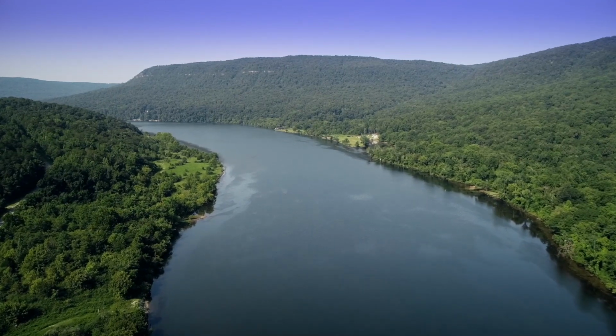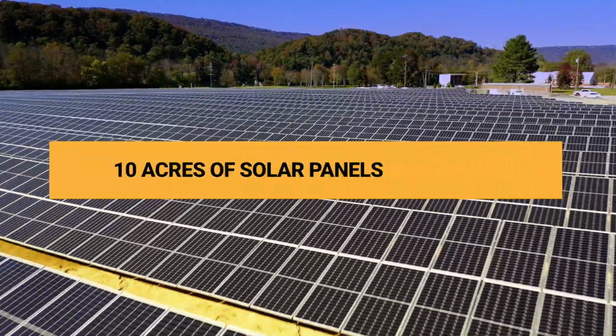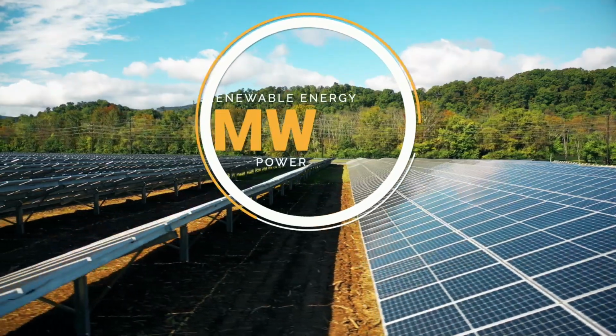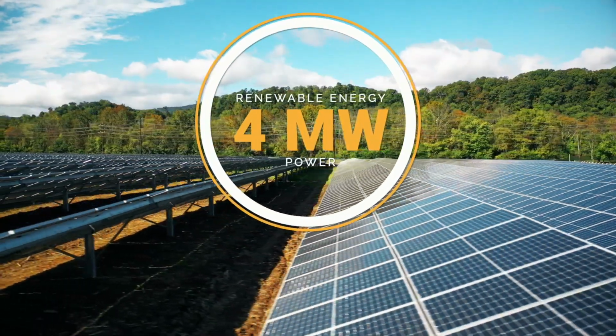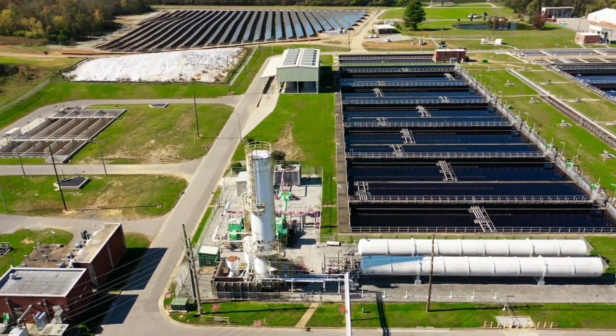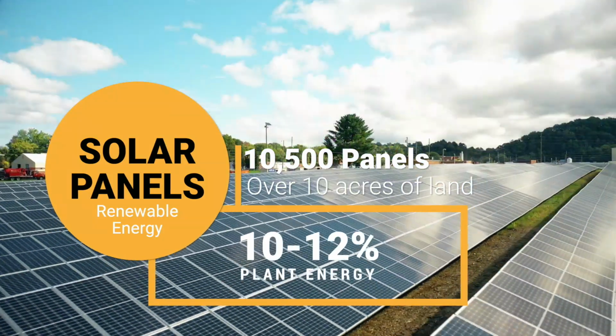The Clear Chattanooga program is also supporting several sustainable energy type projects here at Moccasin Bend Wastewater Treatment Plant. One we've just built is a 10-acre solar field which generates 4 megawatts of power, which is about 12 to 13% of our power needs here at the plant, which for a $300,000 a month electric bill is a lot of money, as you can imagine.